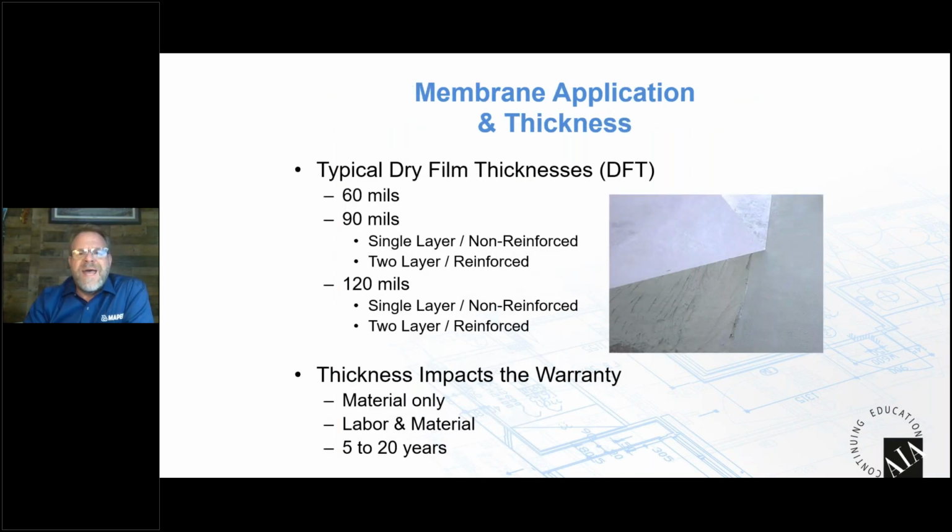So talking about how thick to apply the waterproofing, the big message I would think here is that the warranty impacts the thickness. Now that may sound a little backwards. You may say, well, the thickness should impact the warranty I'm going to get, but actually the warranty does impact the thickness. What we mean by that is a thicker system will allow for a longer or larger warranty to be issued.